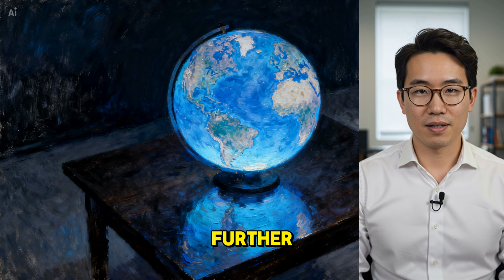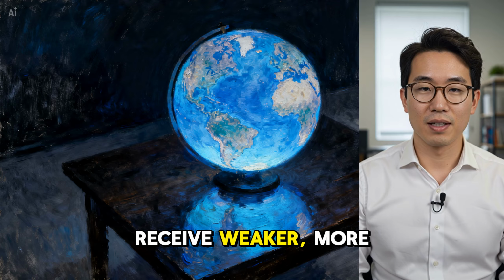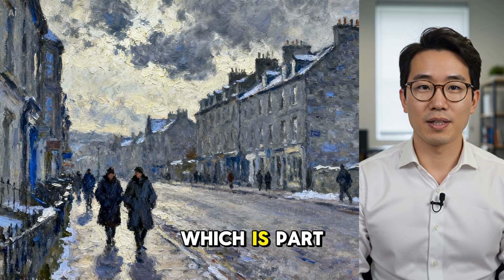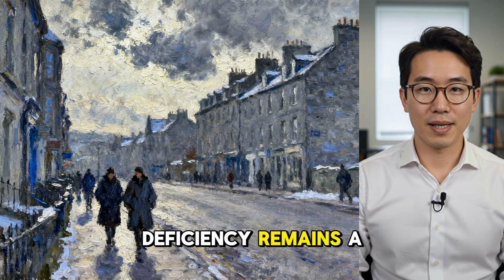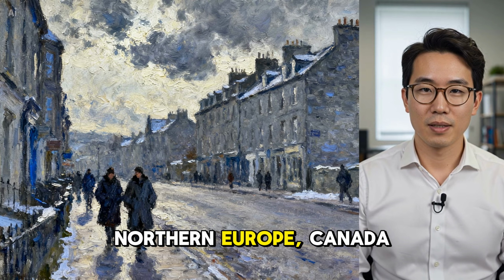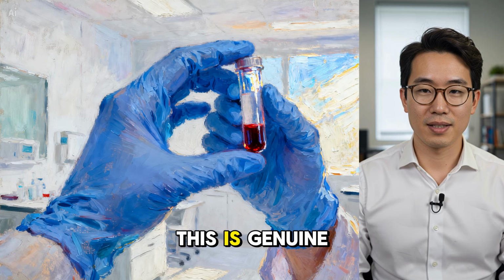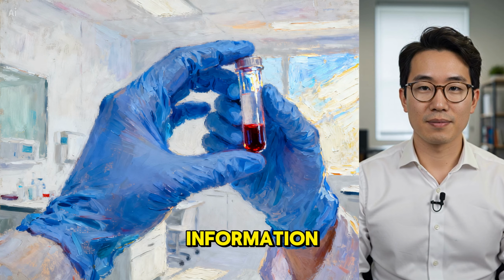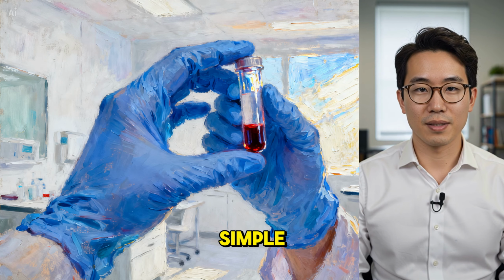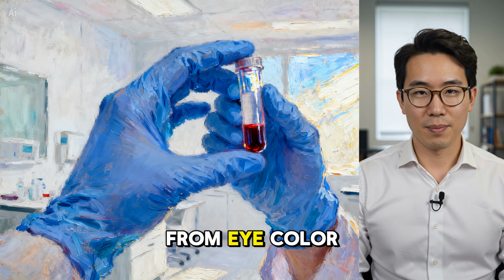Geography compounds this further. Populations living at higher latitudes, further from the equator, receive weaker, more indirect sunlight for a larger portion of the year, regardless of skin tone, which is part of why vitamin D deficiency remains a genuinely common, well-studied public health concern across much of Northern Europe, Canada, and similar regions, independent of anyone's eye color. This is genuine, actionable public health information, but it's about skin tone and geography specifically, assessed with a doctor or a simple blood test if you're concerned about your own levels, not something you can infer from eye color alone.